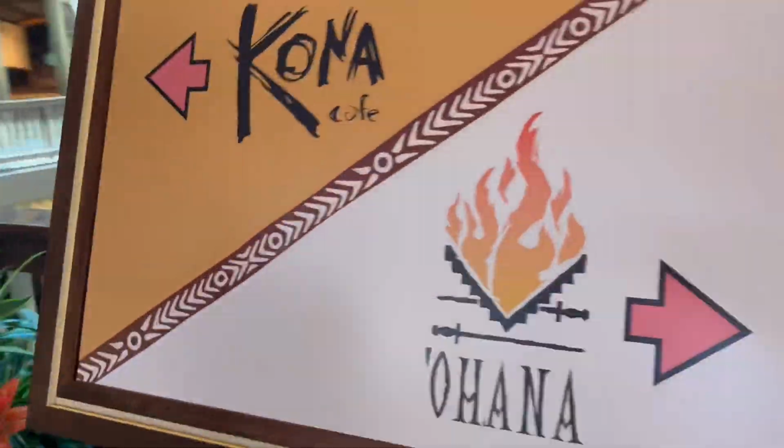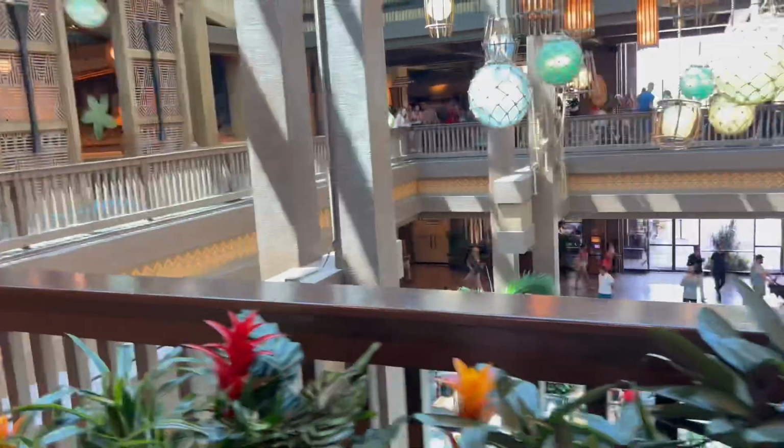Down there, I think that looks good. Found a cat and a cat at the back.